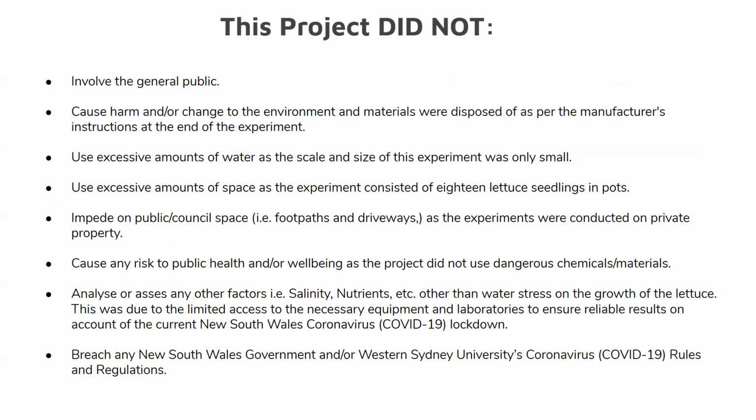There was no use of excessive amounts of water or space, it did not impede on public council space, nor cause any risks to public health, and there was a limit to the study as it did not look into any other factors such as salinity or nutrients, due to limited access to the necessary equipment and laboratory.